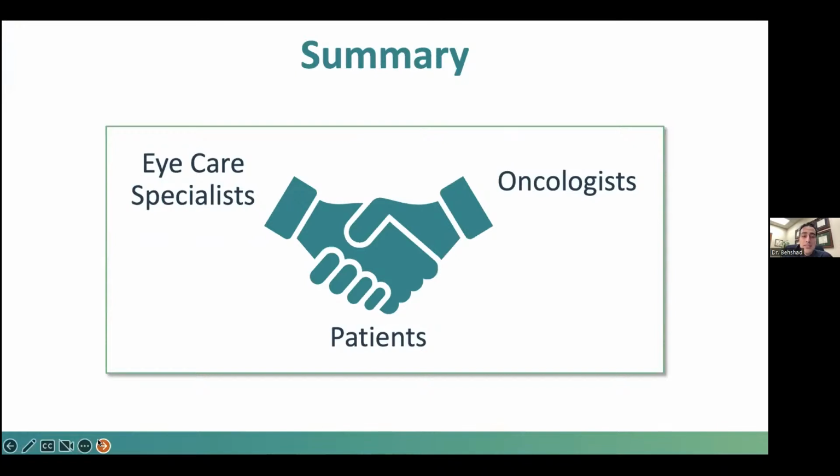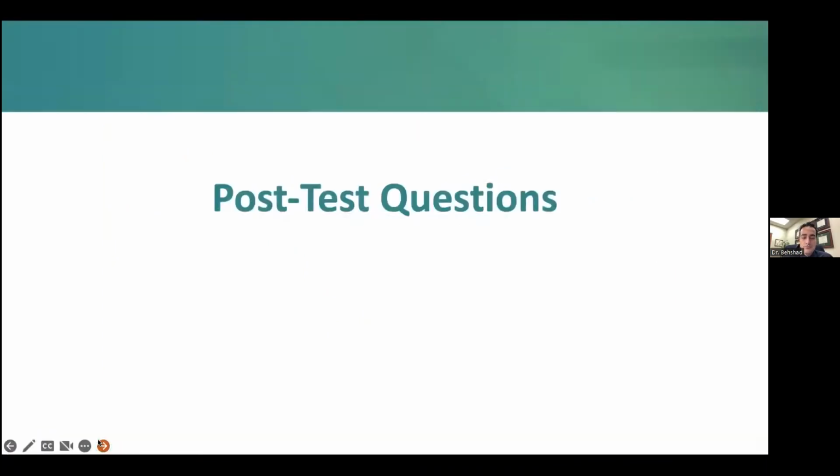I think this also really highlights our role as eye doctors, because we're basically calling the shots in these situations. The oncologist is very interested in what our exam shows. So it's very important that we have a good baseline exam so we can give good follow-up to the oncologist and let them know if it's okay to proceed with infusion or if we need to hold.